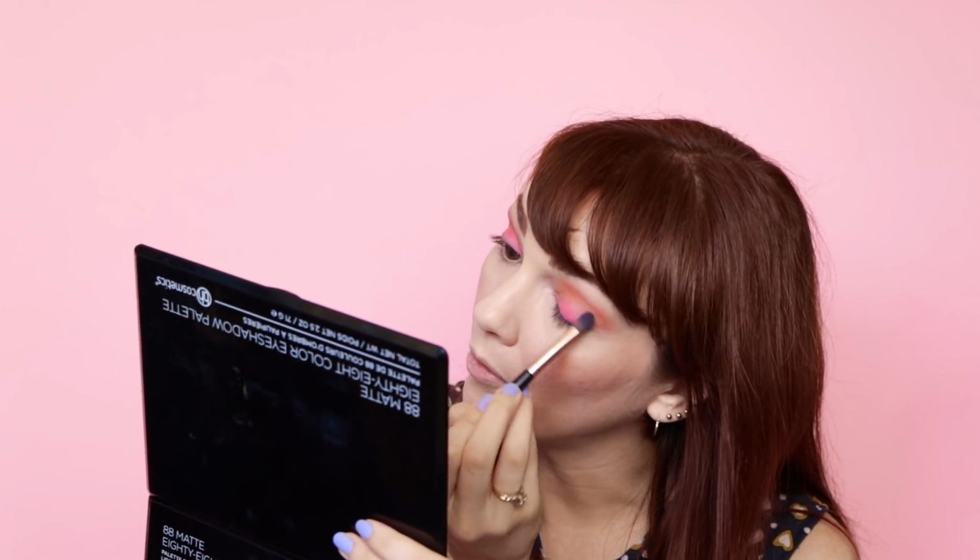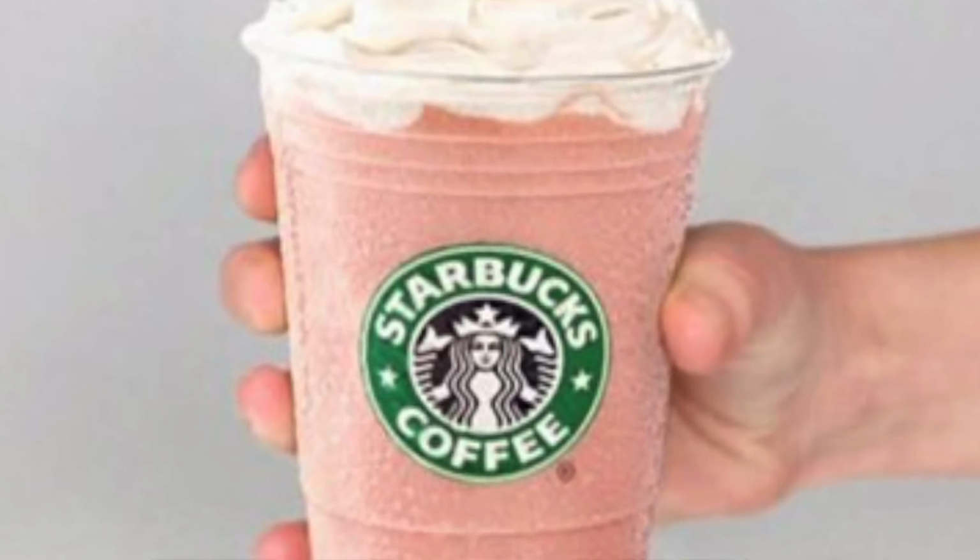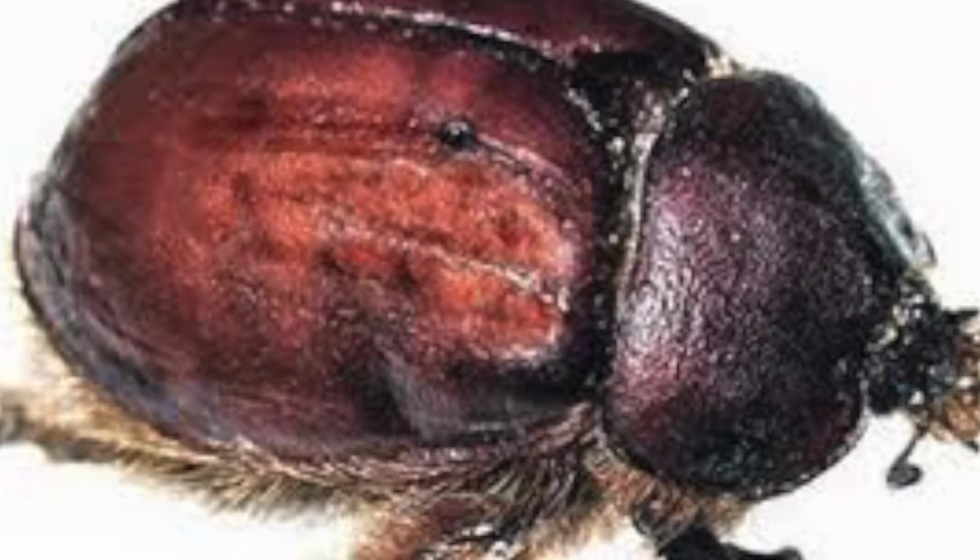So weird. It's so weird. How did they discover that? You know what I mean? Somebody must have squished a beetle with their foot and gone, look at that beautiful red. I could put that in Starbucks drinks, which they used to do, by the way. The strawberries and cream drink used to have carmine in it. So you were drinking beetle wings.